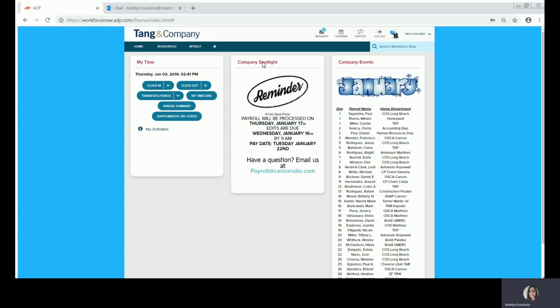You have My Time, Company Spotlight, Company Events. My Time is where you'll go to have a quick link to your time card. Some employees might have the option to clock in and out from their home page. Again, this is for certain sites only, and those are for employees that do not have access to biometric. If you have access to a biometric clock, that needs to be your means of clocking in and out. It will not be accepted for you to be clocking in and out from a workstation computer if you have access to a biometric time clock.